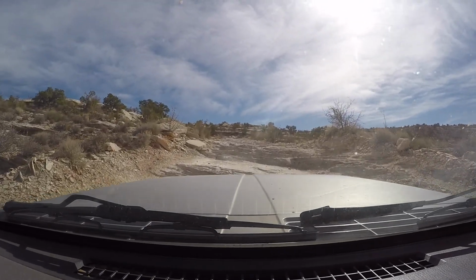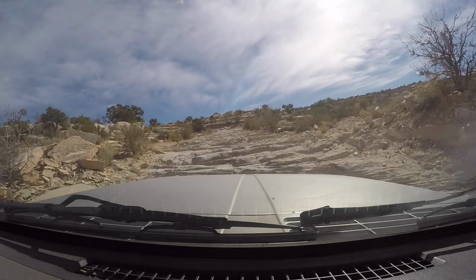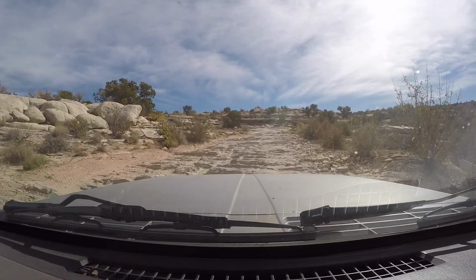Well, it did not level out once we got to the top of the rim. In fact, the trail kind of showed us what it was going to be like for most of the time, as we were at least out by the rim anyway, and this was going to be our day for a while.